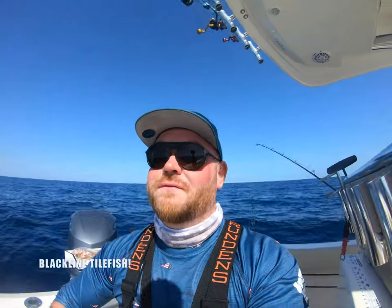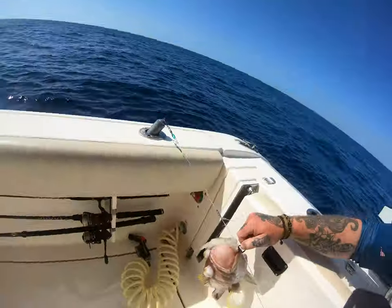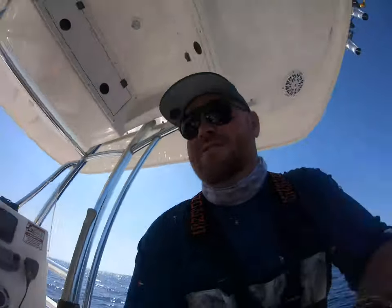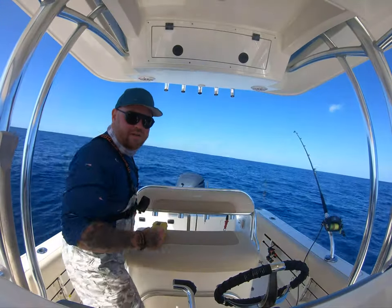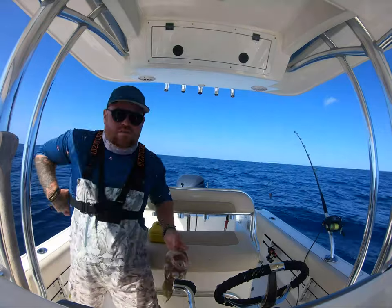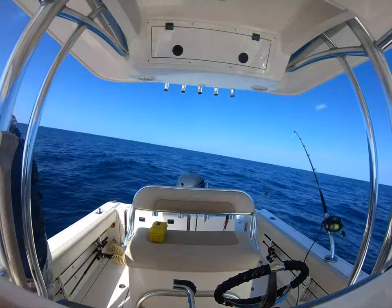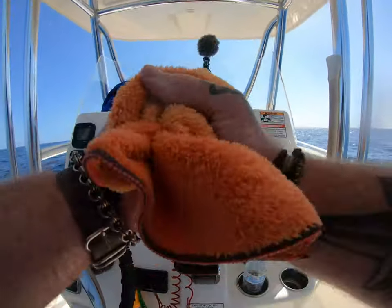This is a day of firsts. First golden tilefish, first gold face tilefish, and now first yellow edge grouper. I gotta take it off the hook. And we gotta drop a scanner. We got another 2.5 hours. Alright, gotta get some pictures. Amazing. I gotta reset on that.